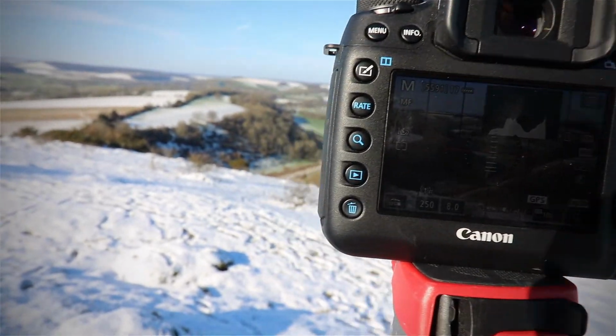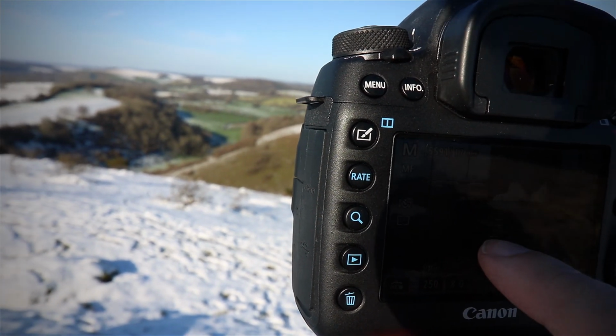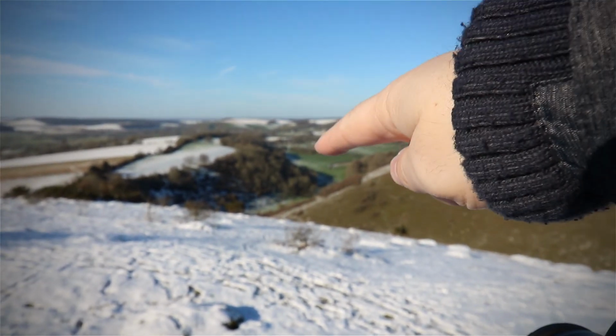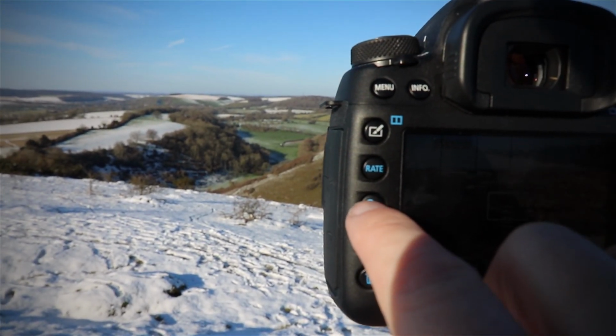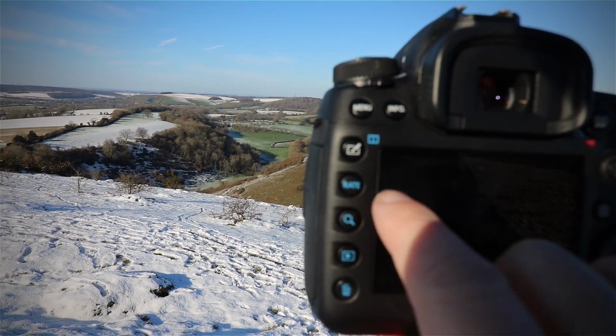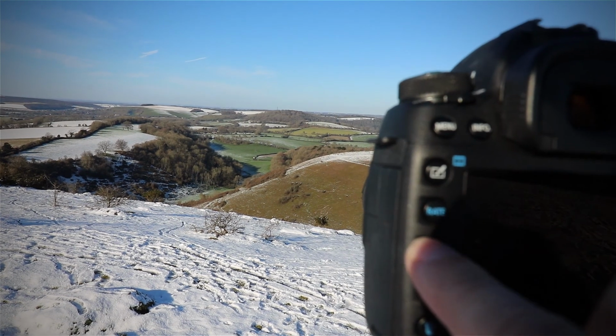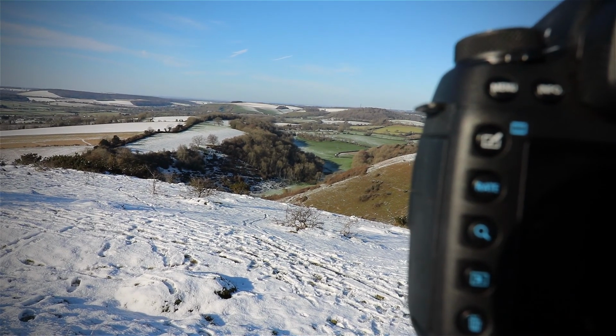So this is how I'm going to frame the shot. I don't know if you can quite see in the screen, but just down there is that wooded area. So what I'm going to do is zoom in to that wooded area all the way and then manually focus.